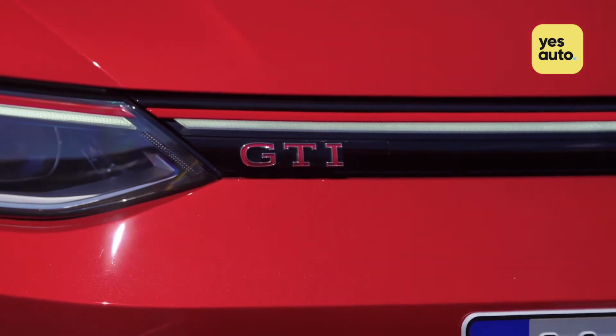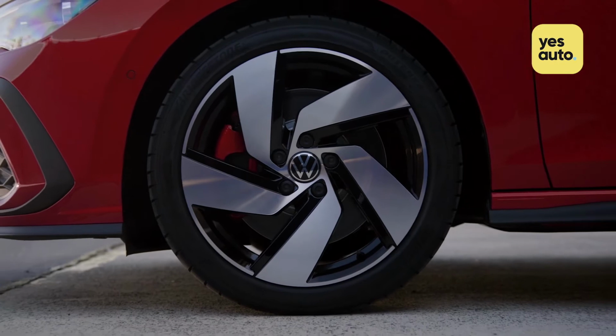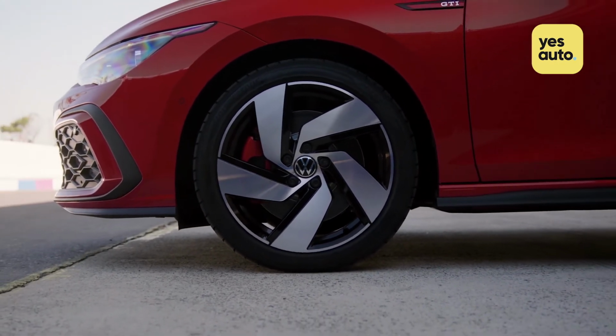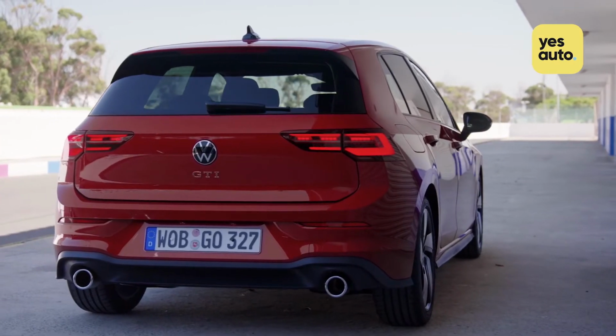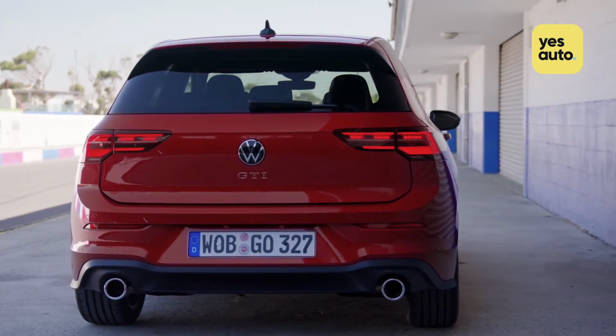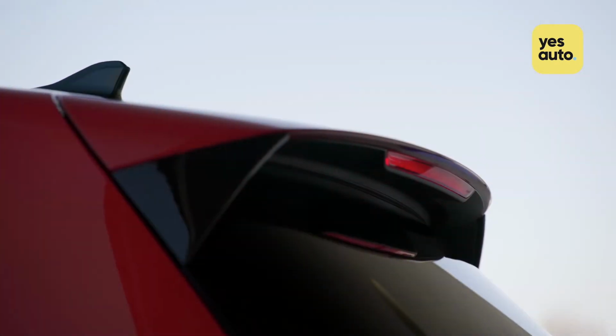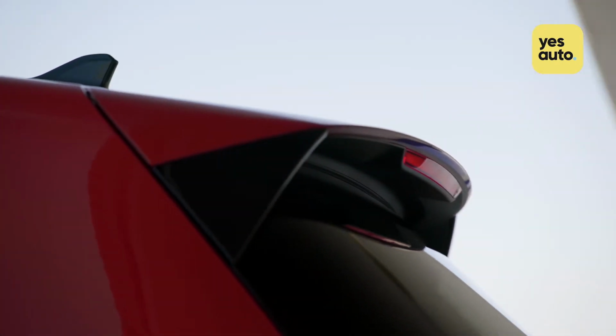As you'd expect, the front fascia retains that traditional red pinstripe beneath the bonnet that identifies this GTI at a glance. The jury is out when it comes to the Mk8's design, with some people seeing it as a mature next step for the hot hatchback, while others feel it's lost some of its charm. Golf GTIs have always been the more understated hot hatchbacks of the bunch. No bad thing, as not everyone wants to advertise their car's performance. Yes, we're looking at you, Honda Civic Type R.